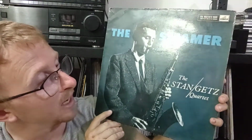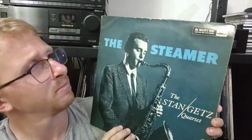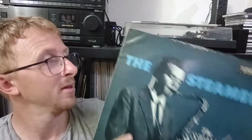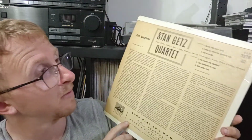I picked up this classic Steamer by the Stan Getz Quartet on the HMV label. This was a couple of quid. It's a bit rough, not too good, but it's good enough for me. Turning over, the back is quite discoloured, a telltale sign of its age. So I think it's 59. This may have come out on the HMV label.